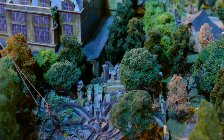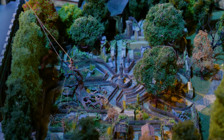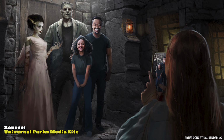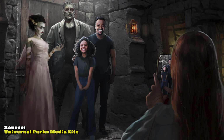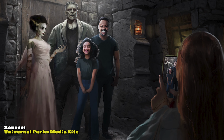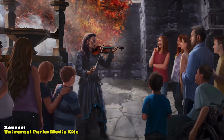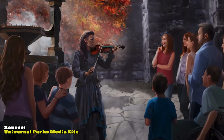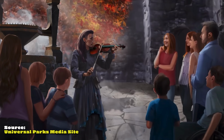Now, the last part about this land that I think is crucial to any theme park is entertainment and live actors, and that is going to be scattered throughout the land. It sounds like there's going to be roaming characters, whether it's a monster hunter or Frankenstein and the Bride of Frankenstein. They're going to be scattered throughout the land, interacting with guests. And the other one that was really cool that they mentioned was a violinist is going to be walking around, probably singing and playing songs about the monsters of the land. Think of it like a town crier. I'm so excited for this. I hope you all are too. Let's move on to the next land.